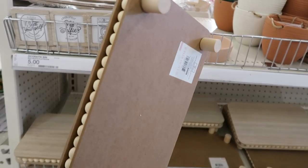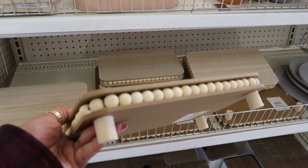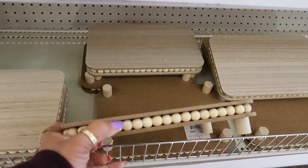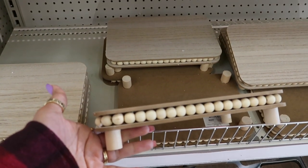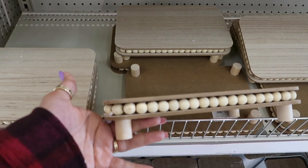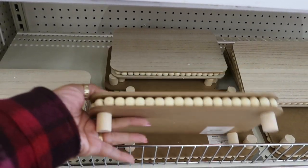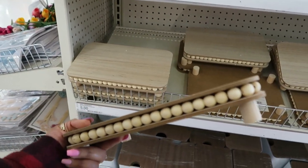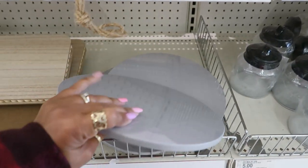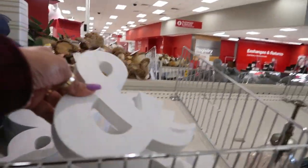This wood riser, that's cute. Why'd I look like something you can make from Dollar Tree? You know how they have those beads right now? The little wood beads. You can put two of the little cutting boards together like this and create the same little board. Find some little wood legs. Same thing. This is cute though. Got a lazy Susan for $5. Little sign.